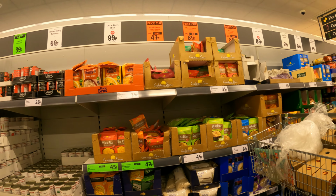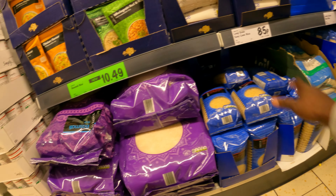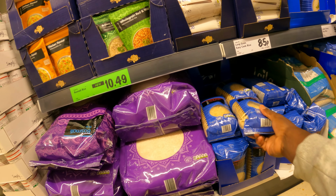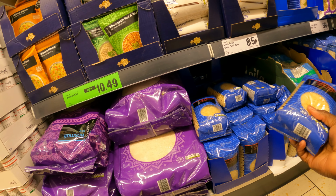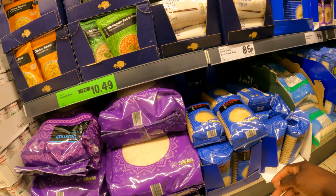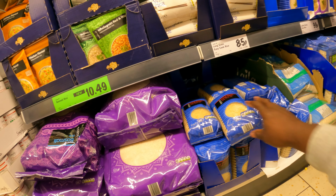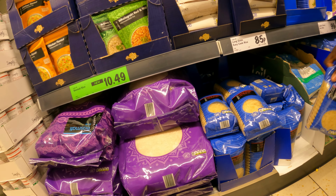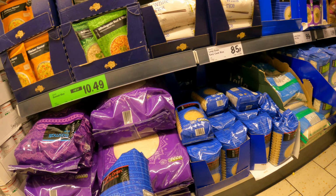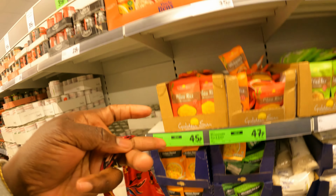Feels like my rice has finished, oh. So I need to buy some rice. I always liked long grain, but I've been switching to basmati. So where is the basmati? Basmati. Can't find the basmati. This is a long grain rice. It's good for jollof. How much? Maybe 85 pence. So let's get one of that.